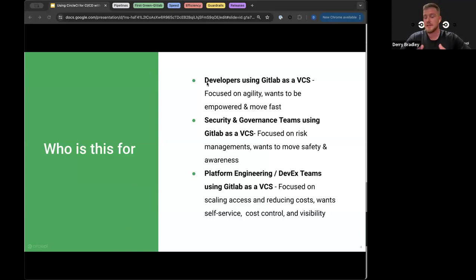Perfect. So secondly, we want to wear the hat of security and governance teams who are using the VCS. So how can they enable their development teams to have leverage over how they are delivering their application software, but with the proper guardrails in place? So we'll really want to focus on that later on in the demo also.